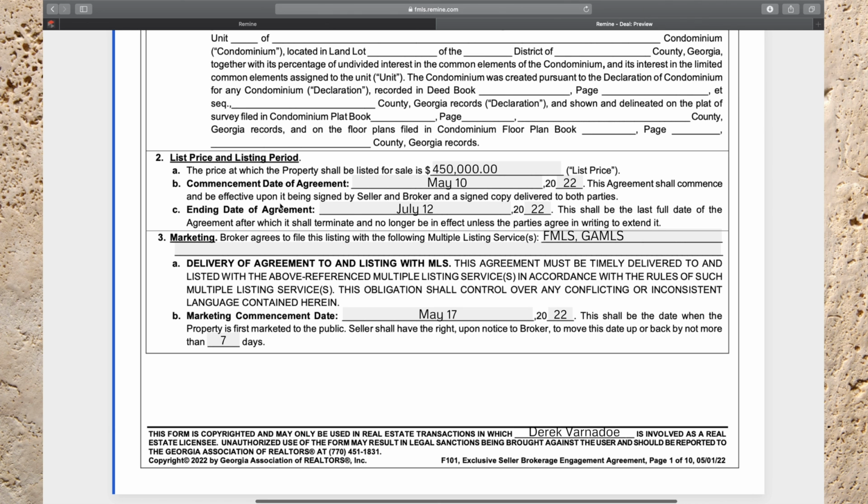Now, we are required by our license law here in Georgia to include a fixed date of expiration in our brokerage engagement. So we never want to leave anything blank. We never want to have TBD, for to be determined, for any term in an agreement, and especially not the listing agreement. So we definitely do want to go ahead and reference an end date.